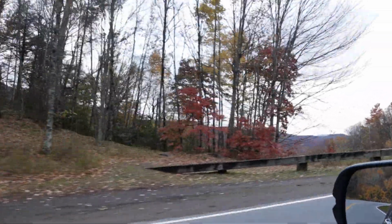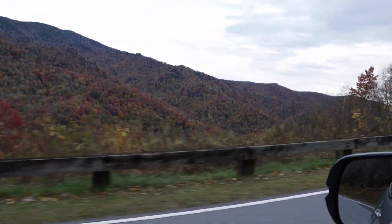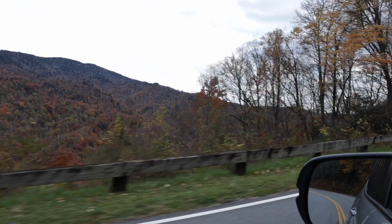Next, I drove around the park some more and used my Pentax 645Z digital outfit to capture several other images that I really like. Let's take a look at those here.